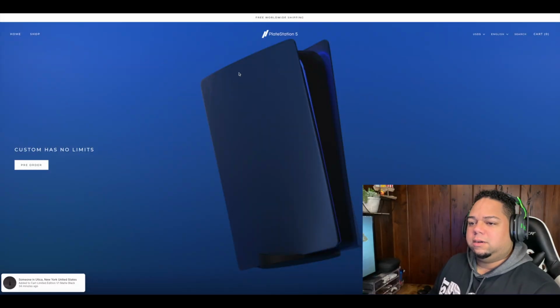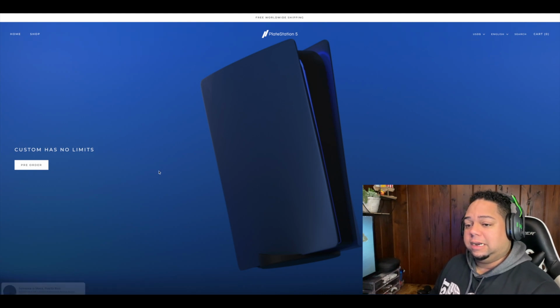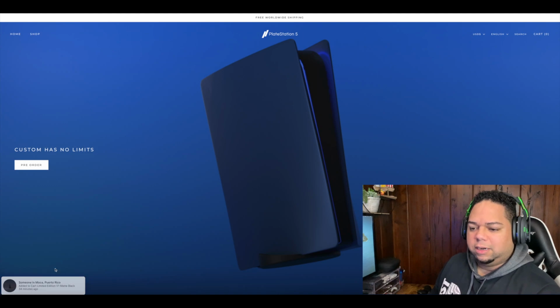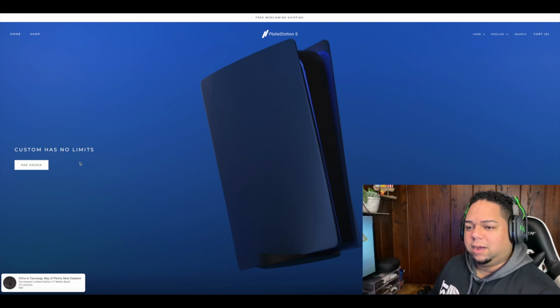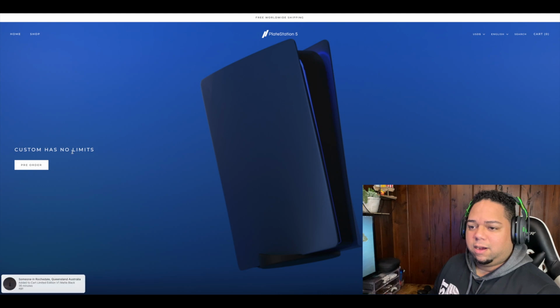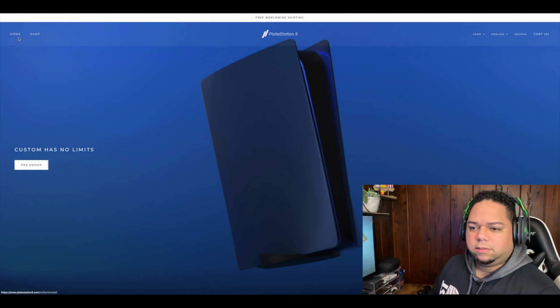As soon as you go in, you're welcomed with this blue panel here. It's actually very nice. But I am curious to see what other colors they have. Down here you see all the random different people that are adding them to their carts and most likely buying them, and that's constantly popping up. It's a little annoying, to be honest, but custom has no limits. That's a play on the PS5 motto, which is play has no limits, so let's go ahead and take a look.